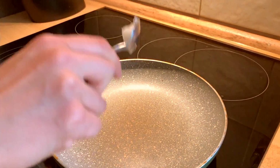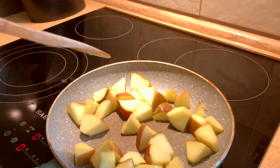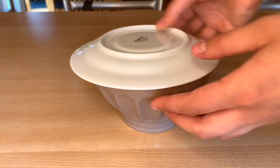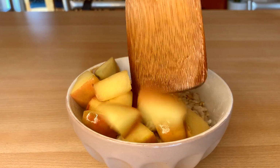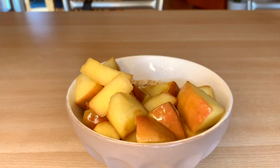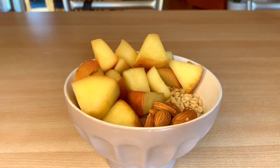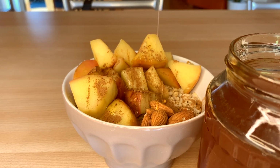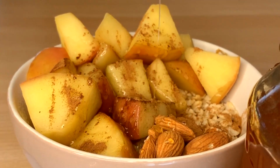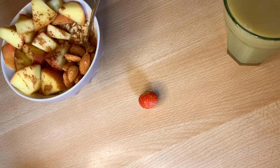So I simply saute the apple with a little bit of coconut oil and voila, smells like Christmas to me. Other toppings include almonds, cinnamon, of course, and honey, and more honey. Honey everywhere. Also, we'll be having a matcha with almond milk and this minuscule strawberry. Yeah, just one strawberry.